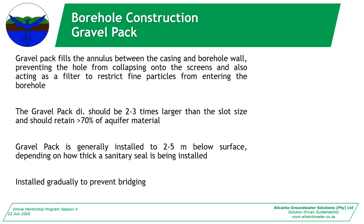Typically we use 2 to 3 millimeter gravel pack, and we make it a silica gravel pack because silica doesn't break down. Because if you put in a sandstone gravel pack, over a couple of years, because of the oxidation, etc., that gravel pack is going to start weathering itself. And then what's the point of your gravel pack if the gravel pack is generating fines? You're kind of destroying the borehole from the inside out.